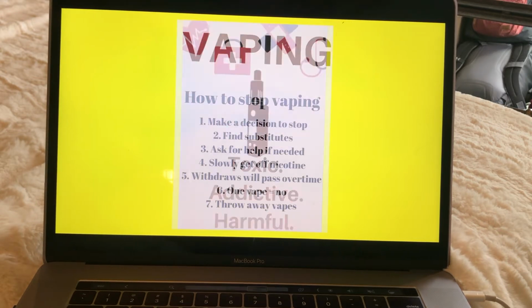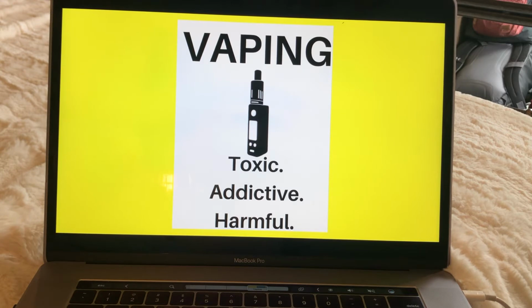Okay, next one. So this one is just a simple infographic. It just says vaping, and it has a little graphic right there of a vape, and then it says in bold words, toxic, addictive, and harmful. And I think this is something that if you would see scrolling through your Instagram, or if you saw at a restaurant or walking down the street or something, you would look at this and you would notice it because of the graphic and just the bold lettering in the black and white.